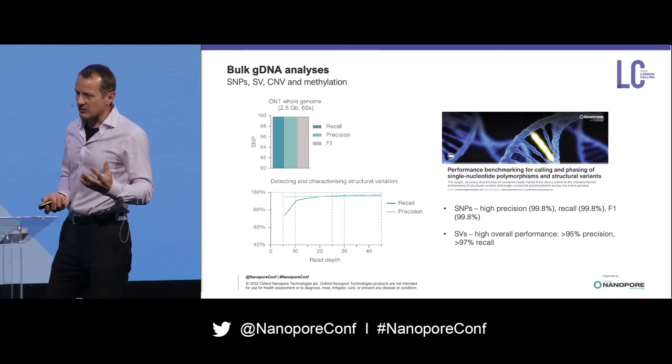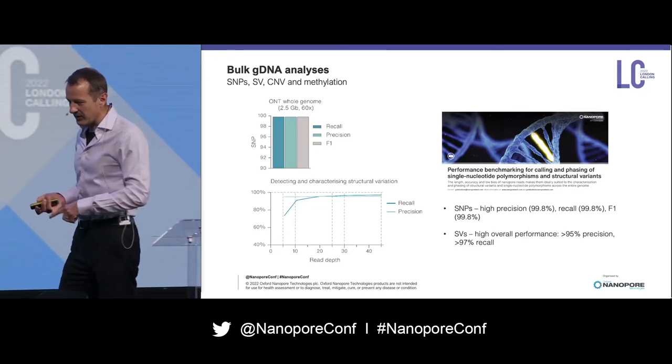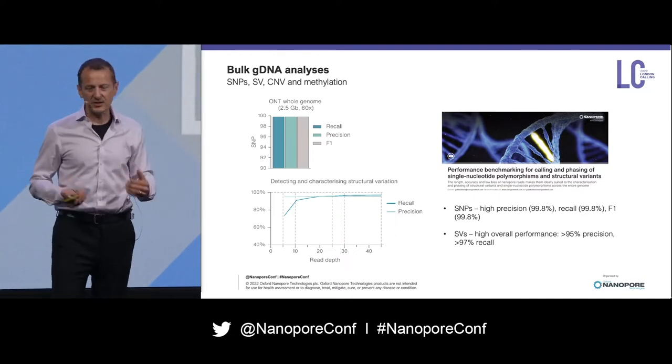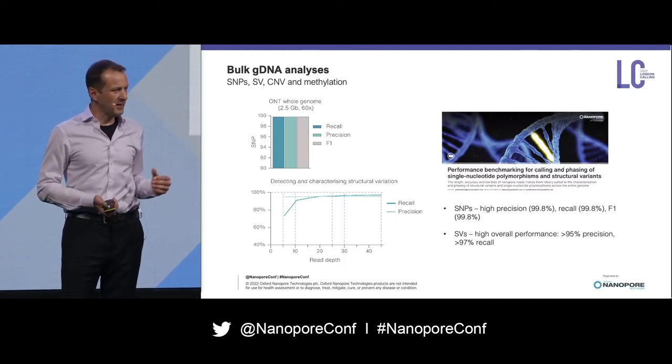So we can detect SNPs with a precision, recall, and F1 value of about 99.8%. So the point I'm trying to make is that if there are changes at the single nucleotide level between epithelial and mesenchymal cells, we will spot them. And it's a similar story with structural variants. We are now at the point where the reason that the numbers are not higher than this is a limitation of the truth set that we're using to do our comparisons, not a limitation of the technology itself. So now, I'm confident in saying that there is no sequencing technology that can do a better job at detecting structural variants than we can.